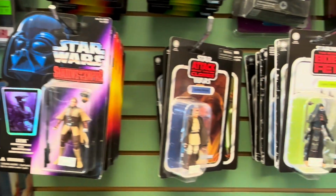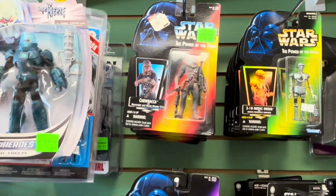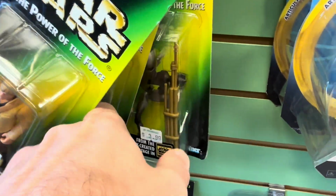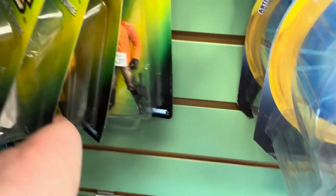It was too bad Cassidy wasn't with us because they had a large selection of carded Star Wars figures, and the prices were ridiculous. They were like $5 each. Oh, for the Power of the Force and the Shadows of the Empire. Yeah, $5 a piece is fantastic. I know she would have bought a bunch on cards. That's pretty good. You can find them loose, but they're not that cheap sometimes.